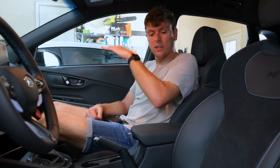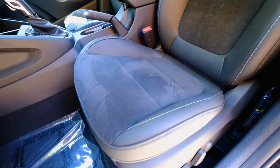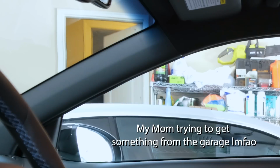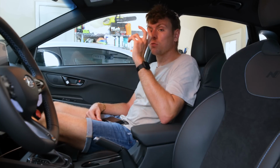But I do like the fact that it does have these N Sport bucket seats. You can get these N Sport bucket seats in the N Line as well. It's got this half leather, half suede kind of material, and it's nice and they're comfortable. They're not nearly as rough or as intense as the Recaro bucket seats, and they're pretty comfortable actually. This does come with the Harman Kardon sound system that sounds really nice.